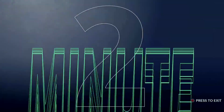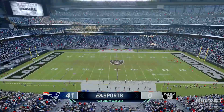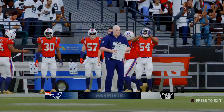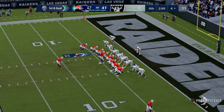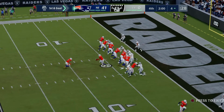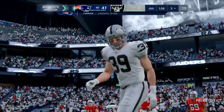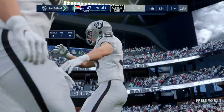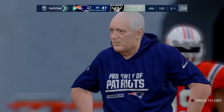So another third down conversion, and now they've got a 1st and goal. Just 2 minutes remaining here in the fourth quarter of what has been a one-sided affair. It looks like a jumbo set with 3 tight ends here for 1st and goal. And to give this time to the tailback. And he is going to be stopped cold behind the line of scrimmage. It's a loss of a yard there, and now 2nd down.